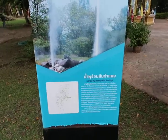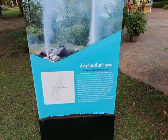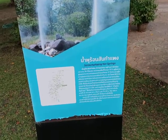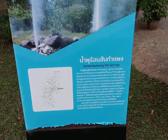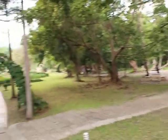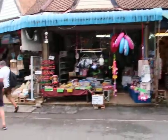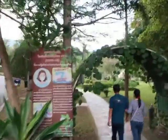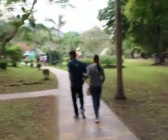So right now, today, we've ventured out to the Sankampaeng Hot Springs in Chiang Mai. Have a look now. Beautiful, beautiful garden. So it's a built up area consisting of souvenirs and toys. At the moment they're playing precautions COVID-19. And it's 100 baht just to enter the park itself.